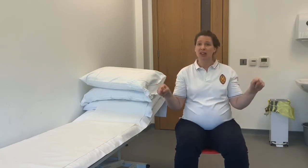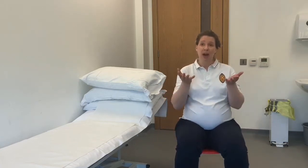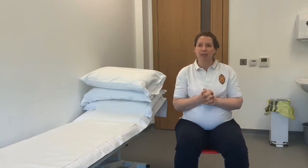Also make sure you use handrails if you've got handrails, and squeeze your bottom muscles as you're going up and as you're coming down. That can just help support that pelvic area.